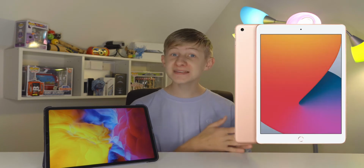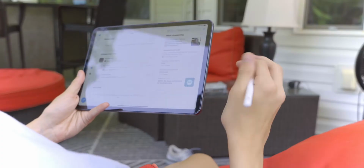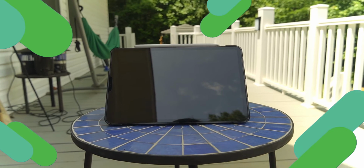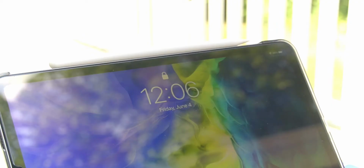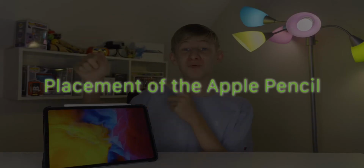This iPad is a great option if you have a base model or a mini iPad, because really this iPad can do so much. So let me talk about my favorite features that can be found on both iPads. First is the placement of the Apple Pencil.